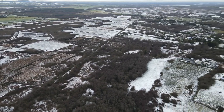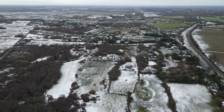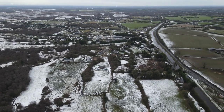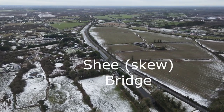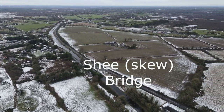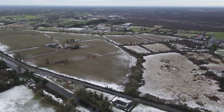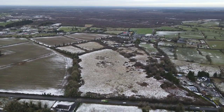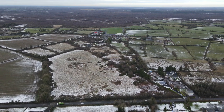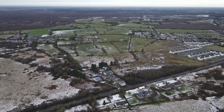And again, you see the start of the Great Bog of Allen as opposed to the green farmland in the background. Heading across now towards Wood, which was a Pullock, a Healy's and Holmes's Pullock. Scow Bridge. So that's a nice aerial view of Allenwood South and Derrymullin.